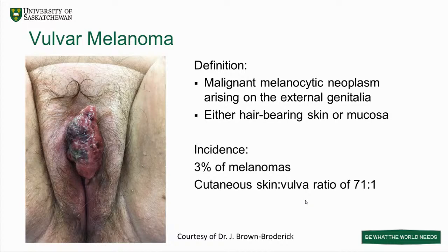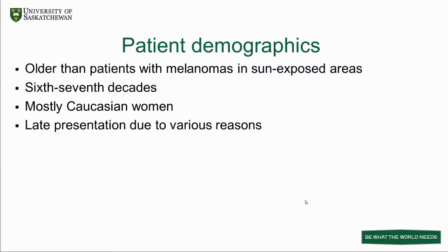However, vulvar melanomas are 3% of all melanomas, with a cutaneous skin to vulvar ratio of like 71 to 1. So it's pretty rare. The patient demographics are that these patients are usually older than patients with melanomas in sun-exposed areas. So we're talking about the 6th and 7th decades. They're mostly Caucasian women, and there's a late presentation due to various reasons. Mucosal melanomas present late just because of the nature of mucosal melanomas, but there can also be a lot of other barriers associated with melanomas of the vulva, including just the embarrassment of having something down there that they don't want to talk about.